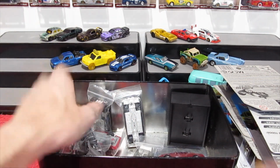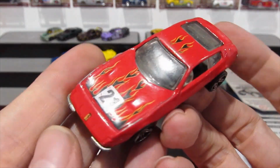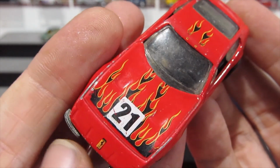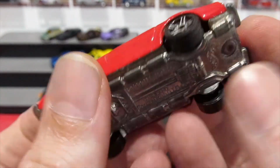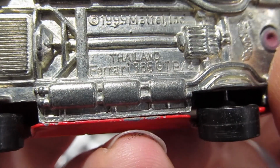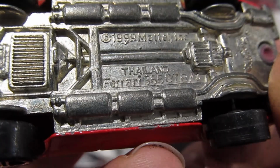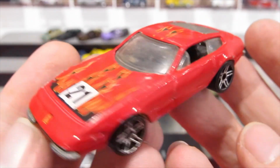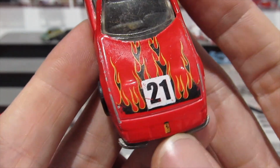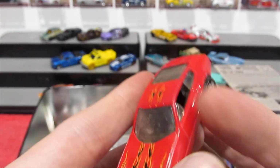And I'm sure I've got something else that's loose in here. What do we got? There we go. A loose Ferrari. Of course you're going to have to buy a Ferrari if it's loose. I don't have very many Ferraris in my collection. This is the 365 GTB. Very nice. In Ferrari red with the Ferrari logo on the front and a nice flame paint job up the front with some racing numbers. Not much other detail than that, but still very cool.